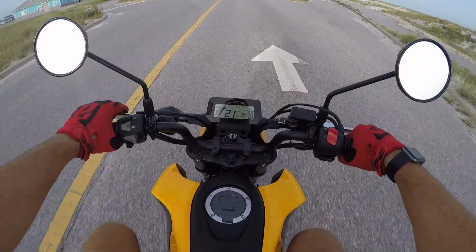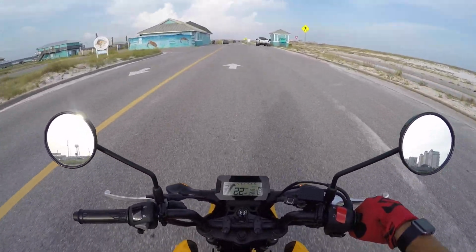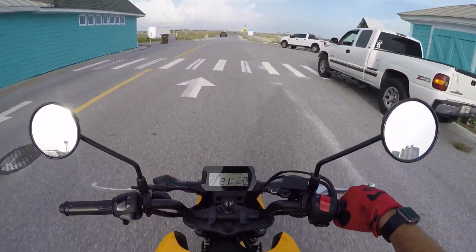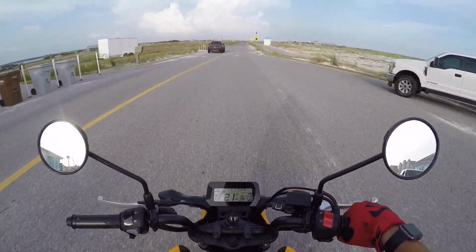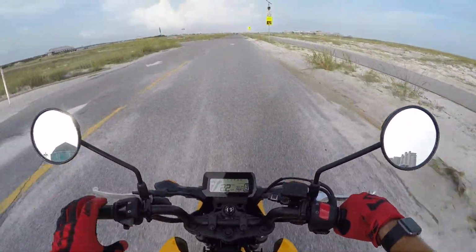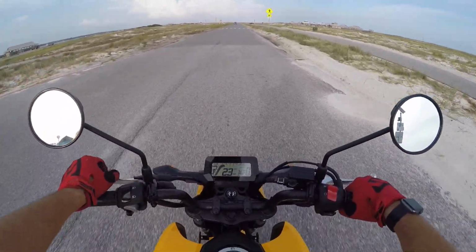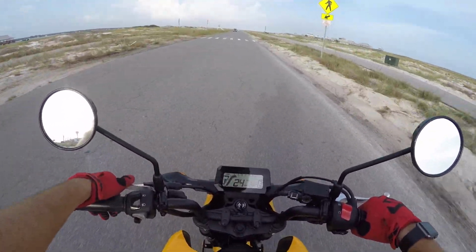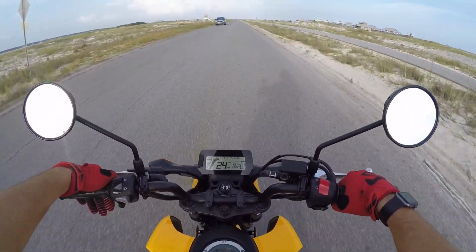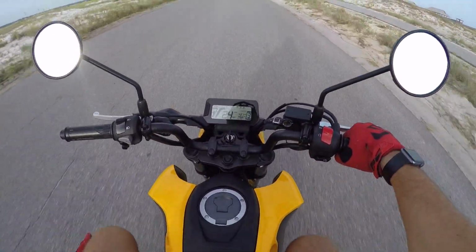I feel like the factory tires don't ride bad, but the road noise on them is just insanely loud, man. I just feel like I hear this constant whining and screaming, and it's because of the tires. I don't know if it's because they're brand spanking new or what, but I definitely want to get some different tires. But overall, my experience with the Grom has been nothing but great.